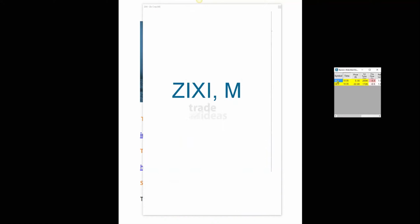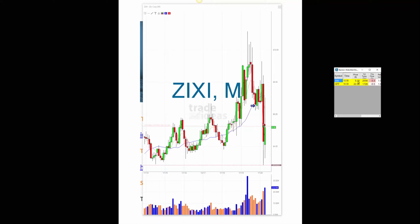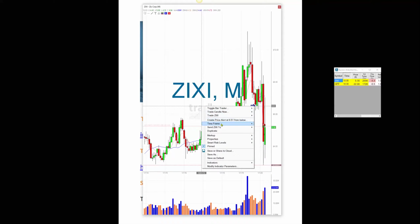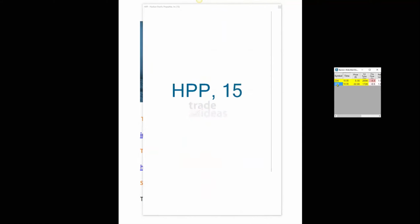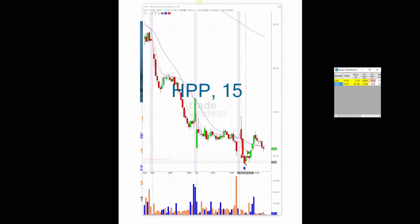There was Zixi as an example, short at 5.35. What did it get down to? I think it got close to $5. Yeah, it got close to $5. HPP, I think it just kind of chopped around a bit. There was the alert at 22. It did get down to 21.78, but nothing fantastic. It was sort of tracking the market.